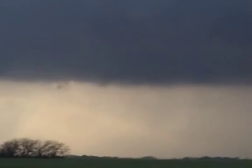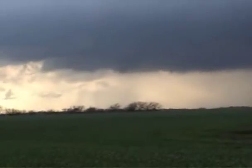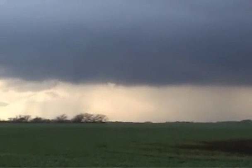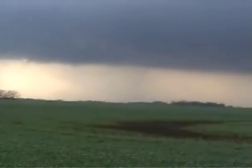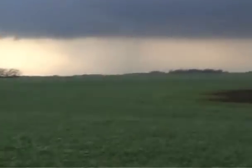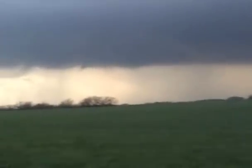We're at it now. There is debris on the ground. The tornado is on the ground. We have debris being sucked up by the cloud. So we have an official tornado again. Once again, debris on the ground being picked up by this wall cloud. So it has touched back down again. Now, just as soon as I said that, the debris has dissipated. So it was a brief touchdown by the tornado.